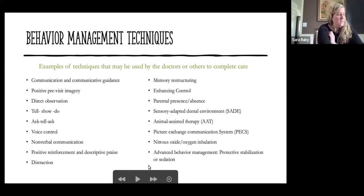Tell, show, do is another technique. And that is where I tell them when I'm going to do it and I show them and then I do it. And I love this. I probably use this with everyone because I want to show them on their hand what they're going to feel. I will test the hand pieces out on their hand without any burrs in them, of course, just to show them you're going to feel air and water. You're going to feel vibration. And then when you do it, they're not as startled.